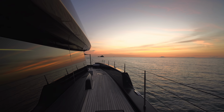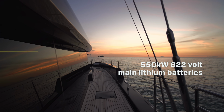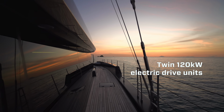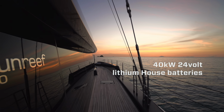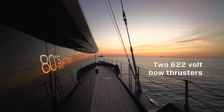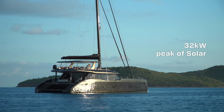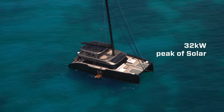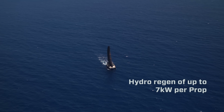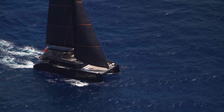Here are some of the facts and figures. 550 kilowatt, 622 volt lithium battery bank. Twin 120 kilowatt electric power units turning the propellers. 40 kilowatt 24 volt house battery bank, two 622 volt continuous running bow thrusters, 32 kilowatts of solar covering the hull sides, coach roof, bimini and mast sides, mainly directed into the house battery bank. Hydro regeneration of up to 7 kilowatts per propeller when running under sail at 8 knots.